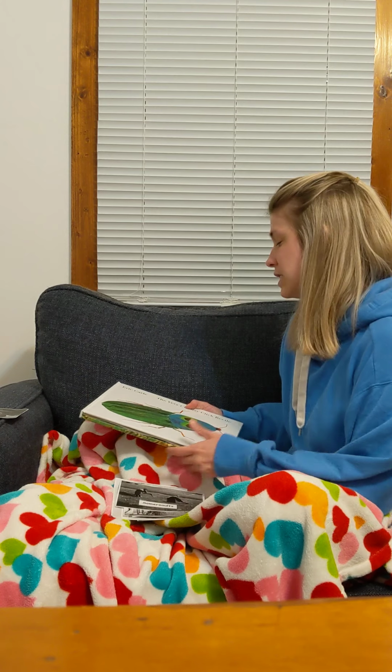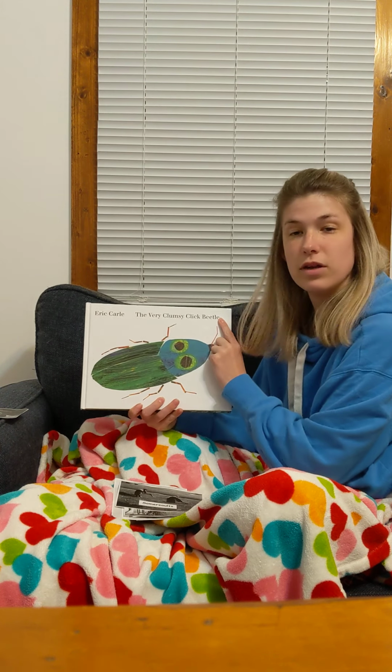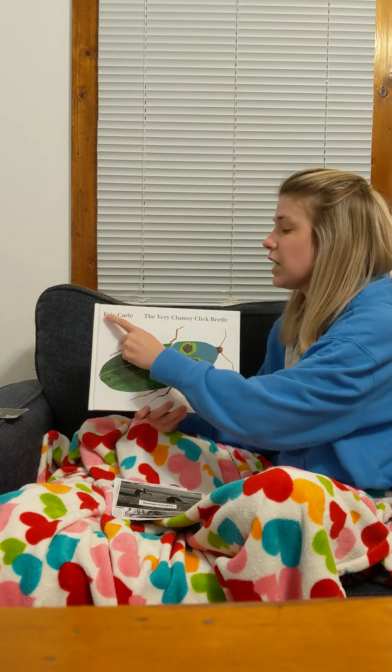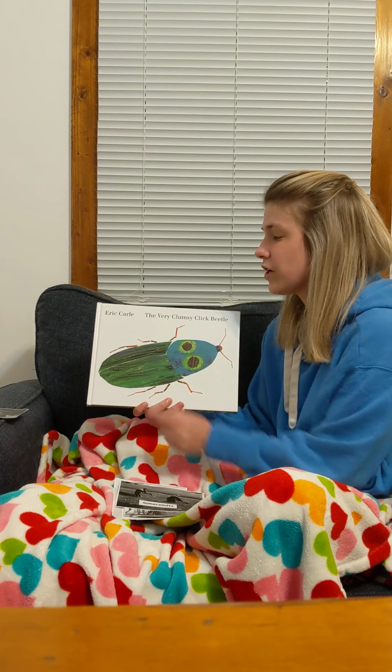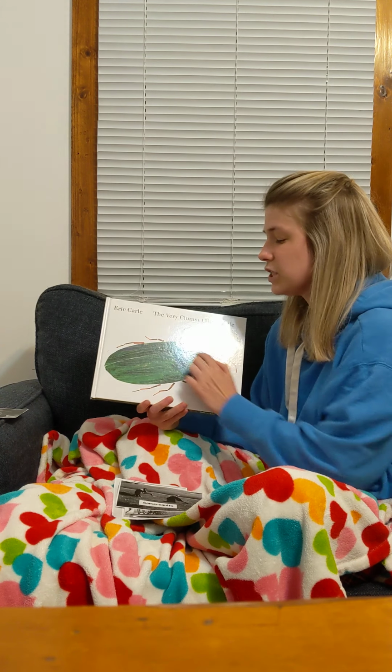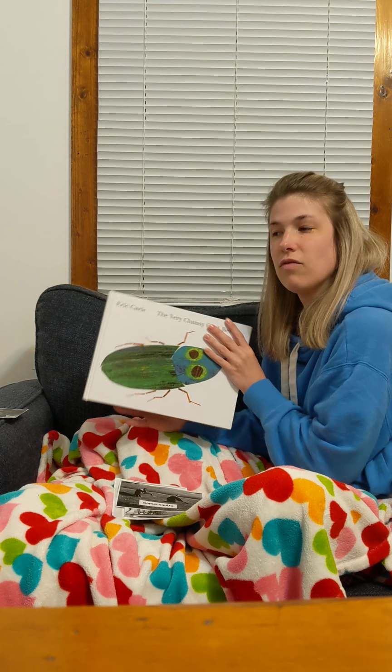Our last day of reading The Very Clumsy Click Beetle. Our author is Eric Carle. That means he wrote the words. Our illustrator is Eric Carle. That means he drew the pictures. That is everything that we see on the cover.